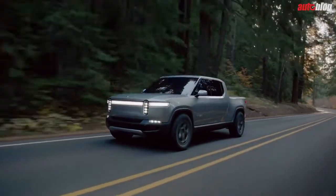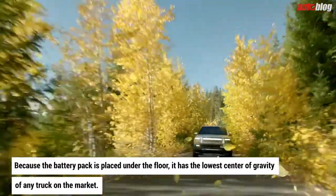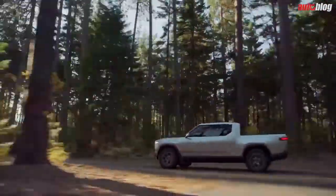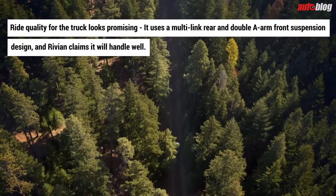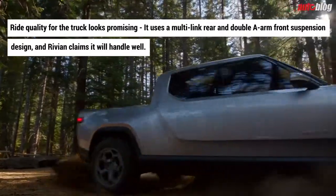and each wheel independently. Because the battery pack is placed under the floor, it has the lowest center of gravity of any truck on the market. Weight distribution is also a sports car-like 52 to 48 split front to rear. Ride quality for the truck looks promising. It uses a multi-link rear and double A-arm front suspension design, and Rivian claims it will handle well.